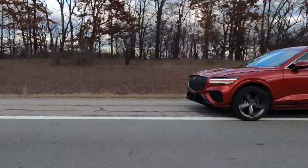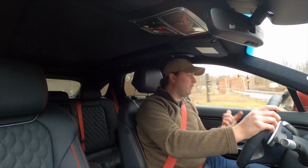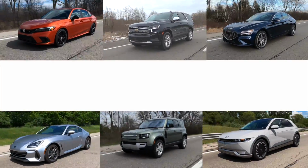Not that much has changed with the GV70 since it was introduced in 2022, but new for 2024, if you get the 3.5 liter V6, you also get Highway Driving Assist 2 and Forward Collision Avoidance Assist 2. And all GV70s, regardless of powertrain, now also include a Wi-Fi hotspot. The real question I had, however, was how does this relatively new compact premium SUV stack up? Let's find out.